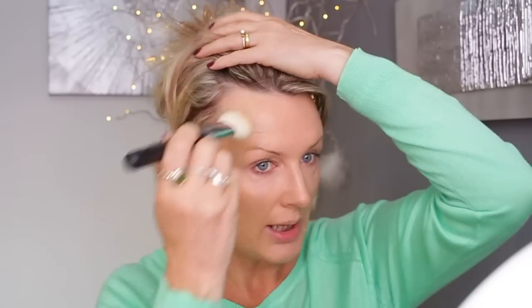So with a very light hand, remember less is more. You can always build up the stuff, but once you've put too much, it's very hard to take it away.